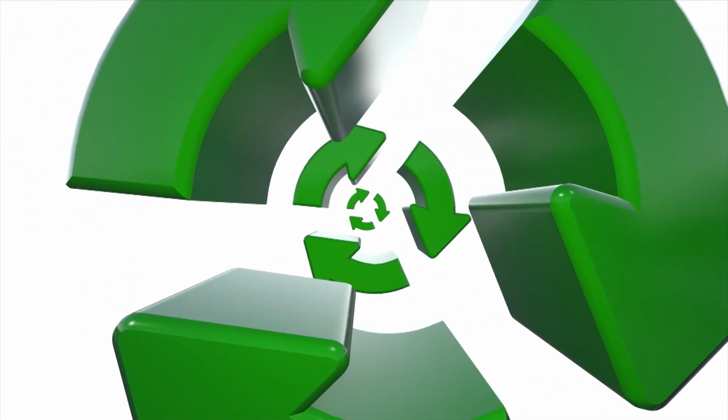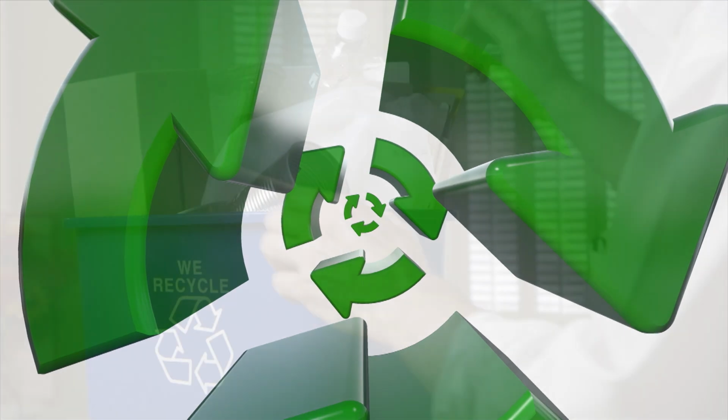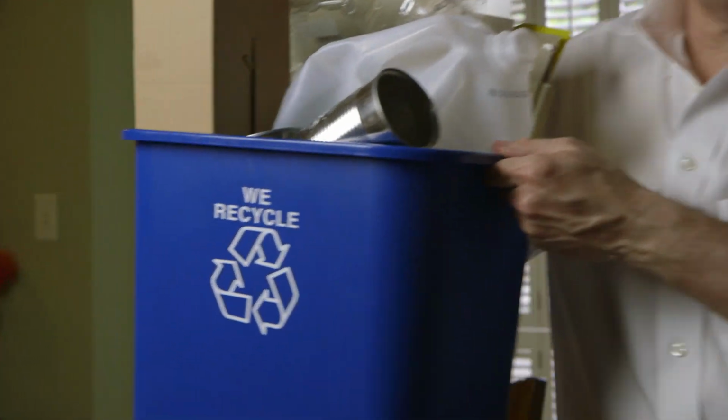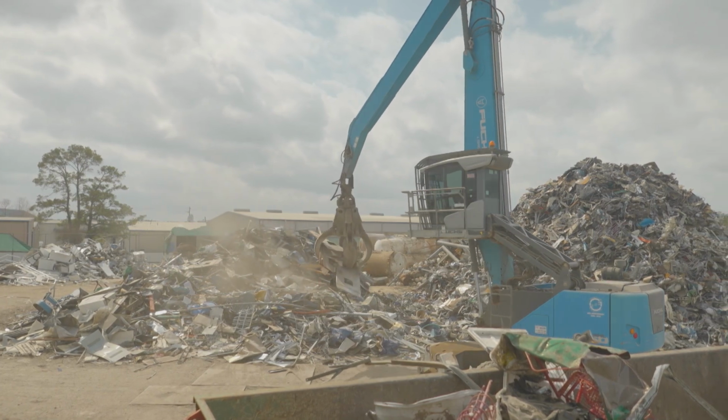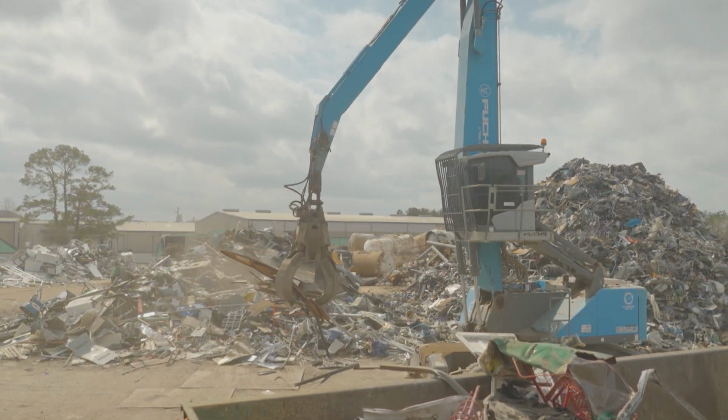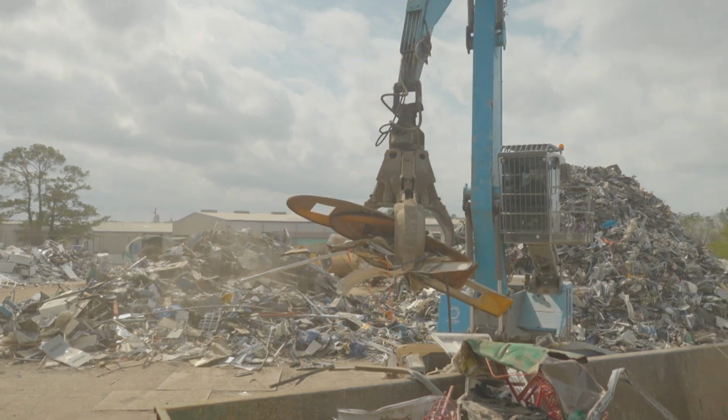As the world becomes increasingly aware of the need to reduce waste and preserve our natural resources, recycling scrap metal has become a critical aspect of our efforts to create a sustainable future. Let's learn more.